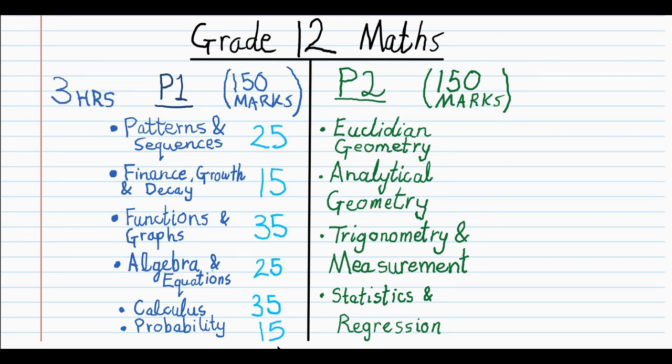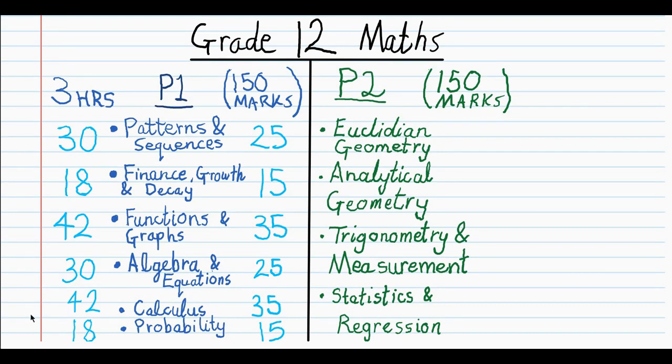The number of marks assigned to each topic gives a pretty good idea of how much time you should spend on each of them. There are 150 marks total, spread out over 3 hours or 180 minutes. So if you do the maths, the following is how many minutes you have for each question. It may seem like we're overthinking things here, but it is important to keep a realistic view of things so we can plan how to deal with the restrictions imposed on us, time being the biggest one.